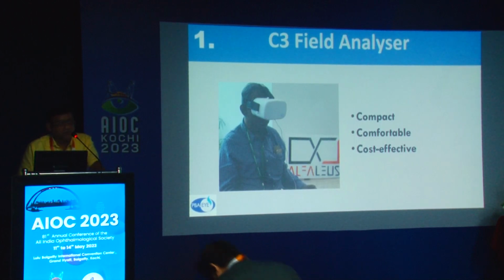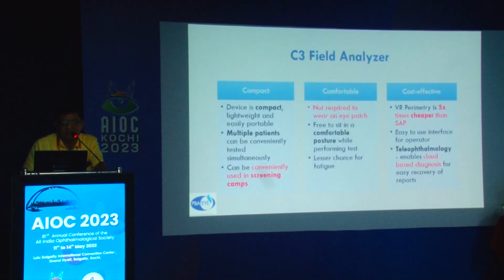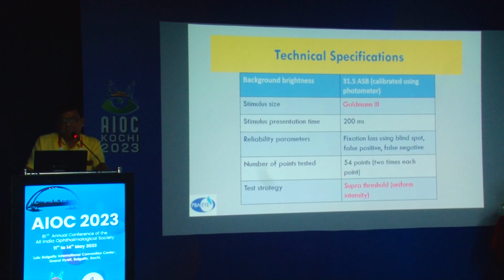So we come to one of the offerings in this field, which is the C3 field analyzer, which is compact, can be conveniently used in screening camps. It is not required to wear an eye patch for this, and it is 5 times cheaper than SAP, and it has got a teleophthalmology enabled cloud-based diagnosis system. So the stimulus size is Goldman 3, and the test strategy is usually supra threshold.